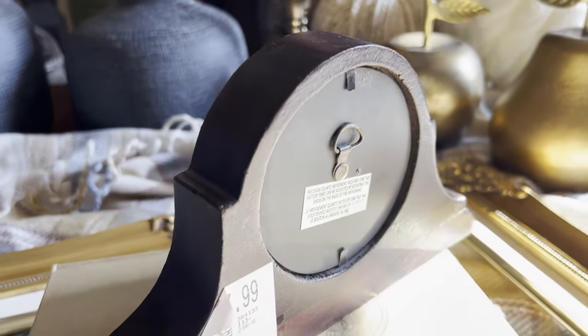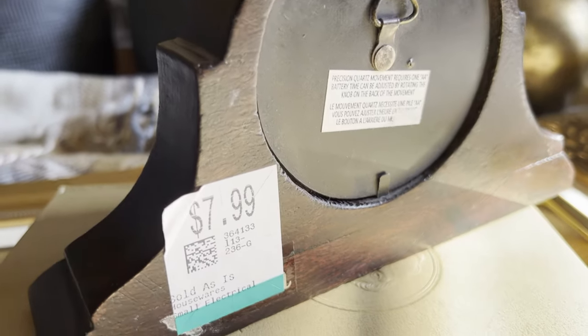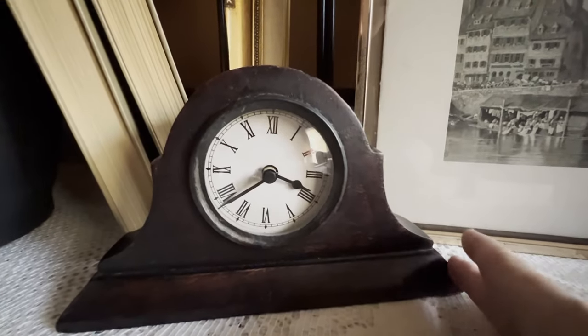It's light. I probably paid a little too much for it, but it was a unique one, and you usually can't find these very often. So I can't wait to decorate with that.